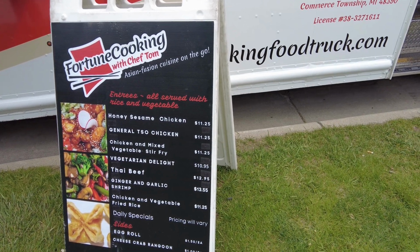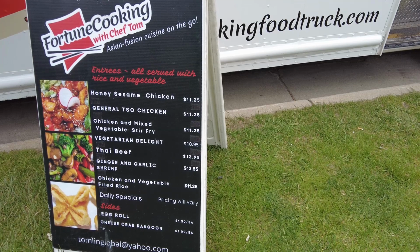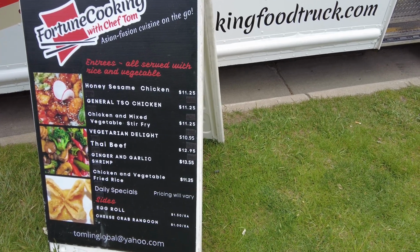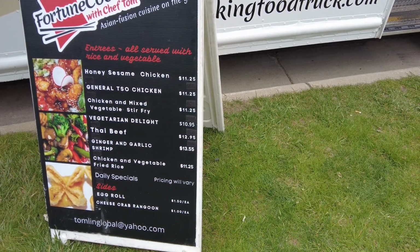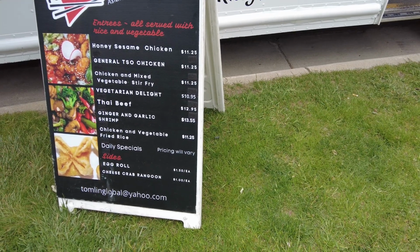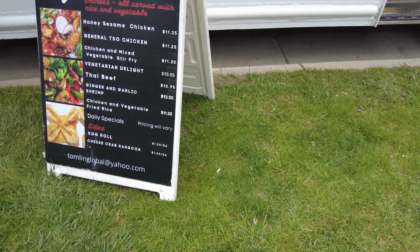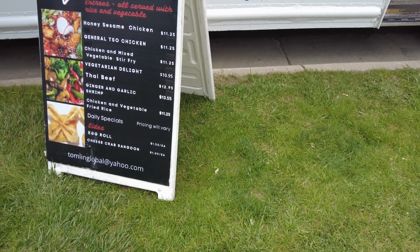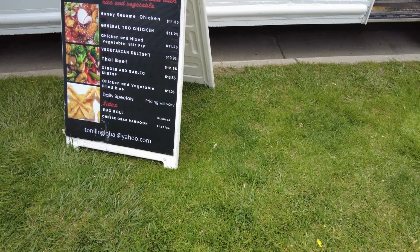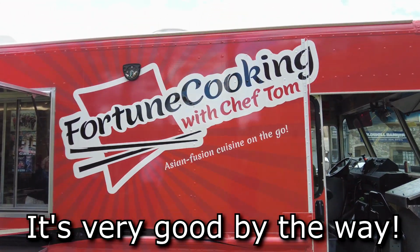Honey sesame chicken, General Tso chicken, chicken and mixed vegetable stir-fried vegetarian delight, Thai beef, ginger and garlic shrimp, chicken and vegetable fried rice, and they have some daily specials. They also have sides of egg rolls and crab cheese rangoons. I have eaten here a few times in the past, so I won't be sampling this one today.